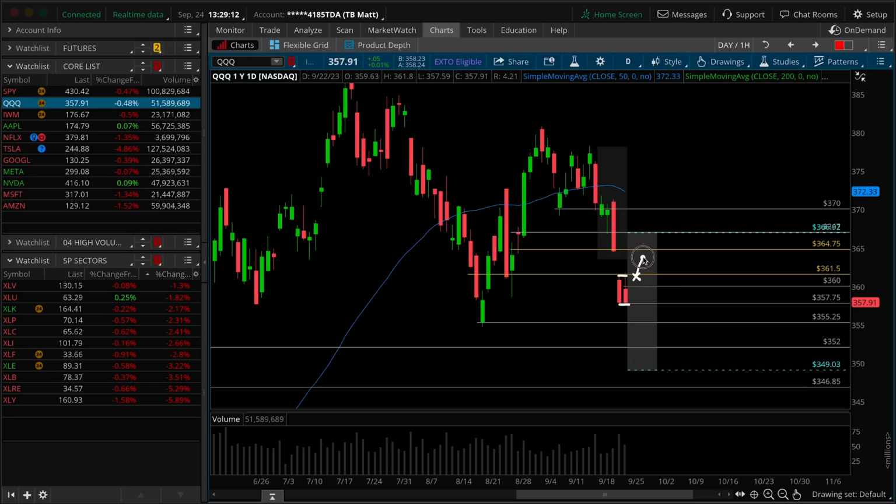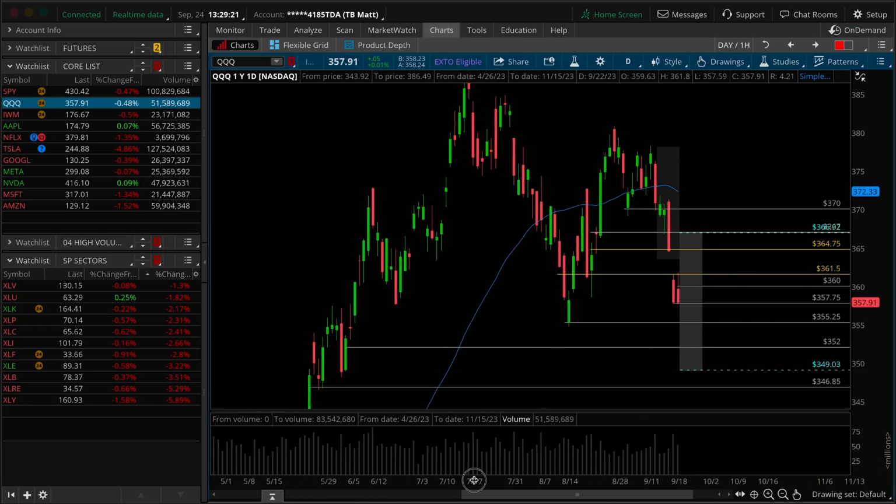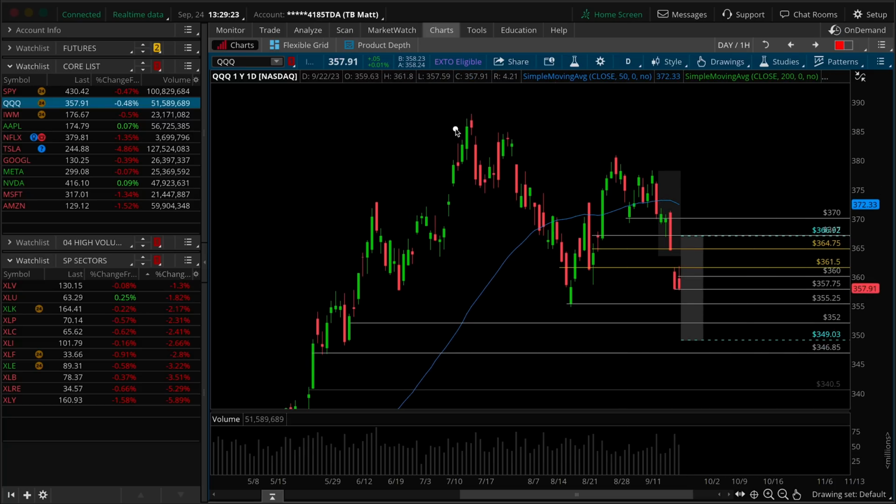So if we do start to close that gap, I would still be looking for the same concept as what we discussed in the S&P, with a lower high in the daily being set around 364.75. Very similar comments in terms of pattern and overall structure here. Again, weekly opportunity for a lower high here. We did not make a lower low, but daily is certainly in a downtrend with lower highs, lower lows.